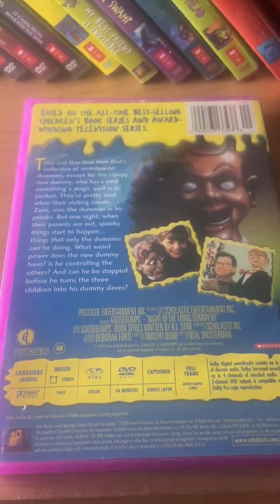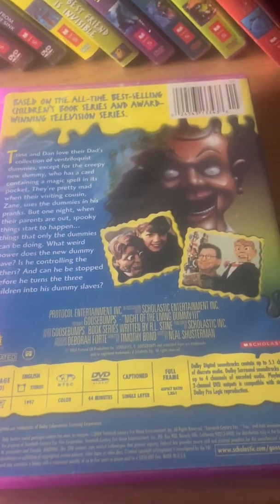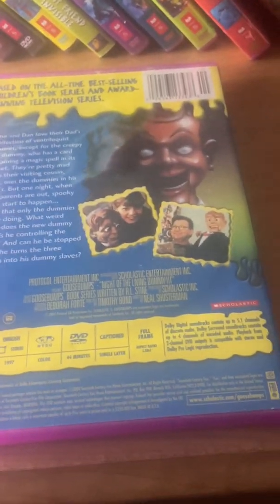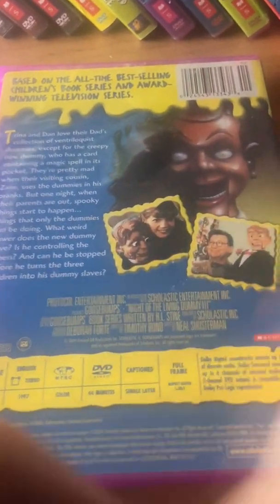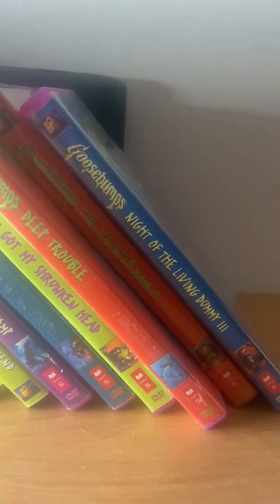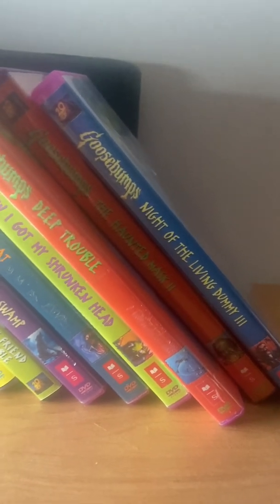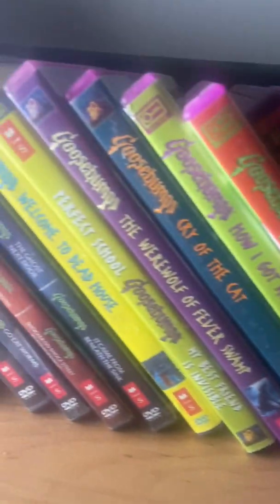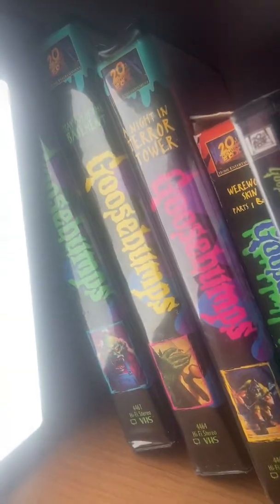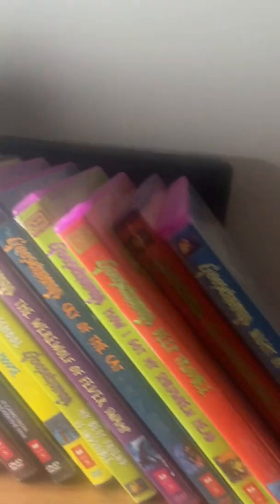Just great stuff. It took the Night of the Living Dummy series and just perfected everything that we already loved about it. Great episode. But yeah, guys, this is the entire Goosebumps home media. So if you've been trying to collect Goosebumps, or you want to collect Goosebumps and you don't know where to start because it's all over the place, this is a good reference video because this is all of it. So if you're missing any of these, you do not have the complete Goosebumps.